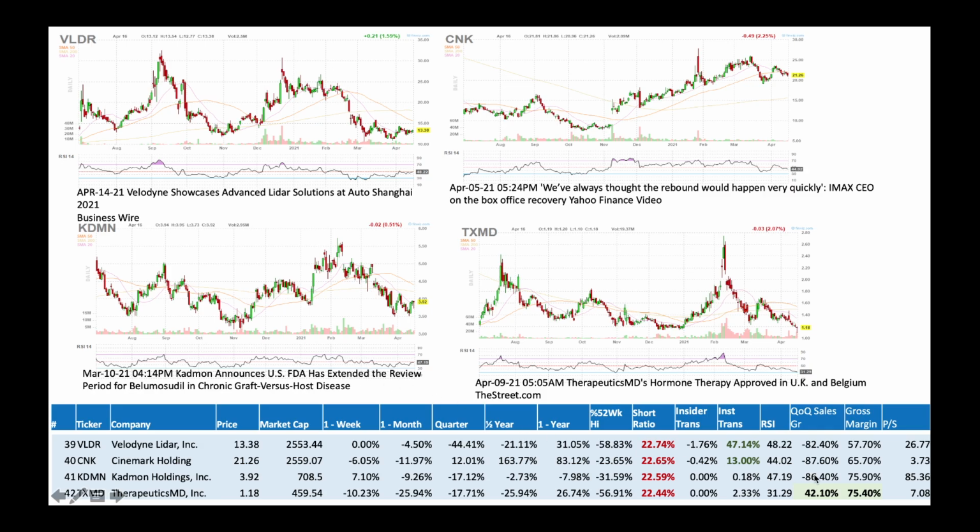They've got negative sales, nice gross margin. If you look at the stock, it has done negative for the year, half year, negative for 1 year. In the last week, it's shown some positive signs. I think at this point, maybe it's kind of overdone. There may be a play here to buy some and take it from there.